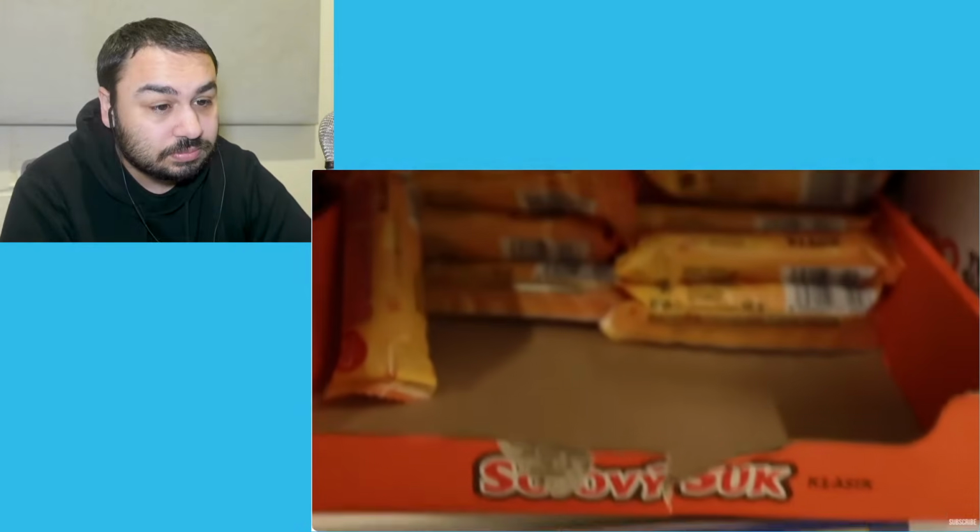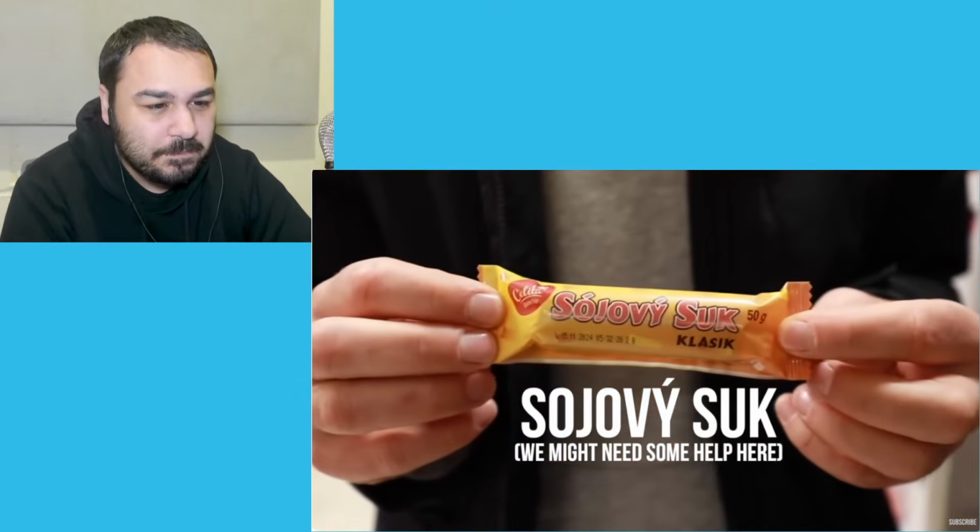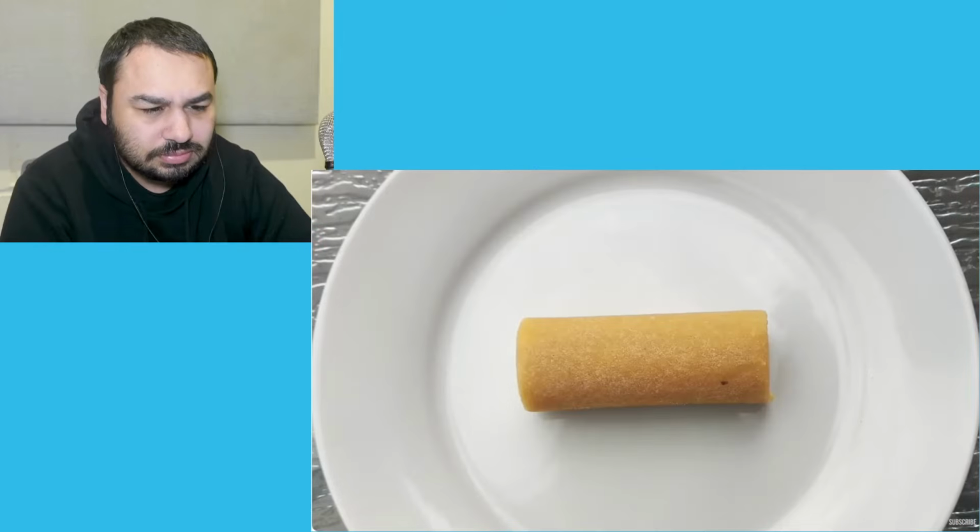and it's called sojový sok. Never had that before. Is that? Yeah. No, I legit don't know. I have no idea. I know it tastes funny. There's no chocolate. It's basically soy flavored. There's sugar. It tastes like a very bad candy bar that has no flavor.